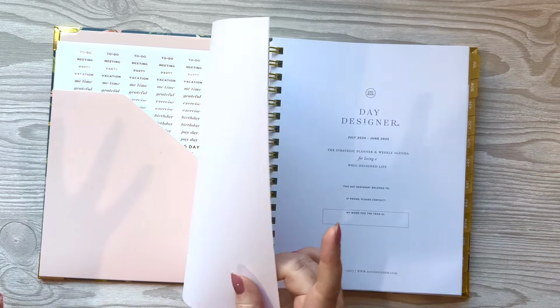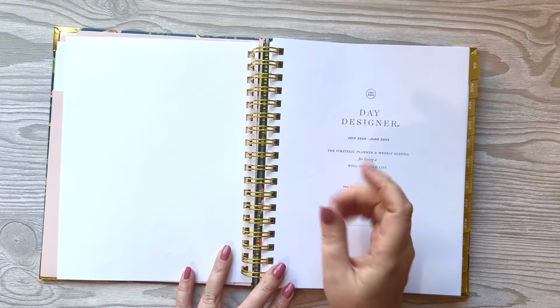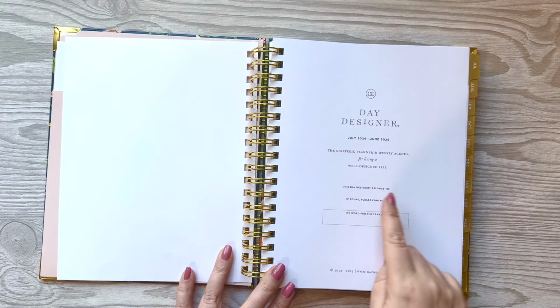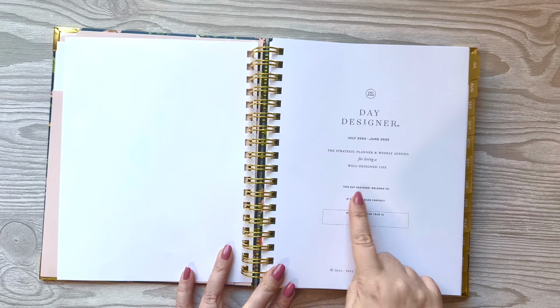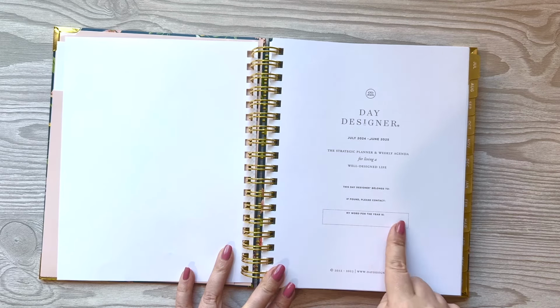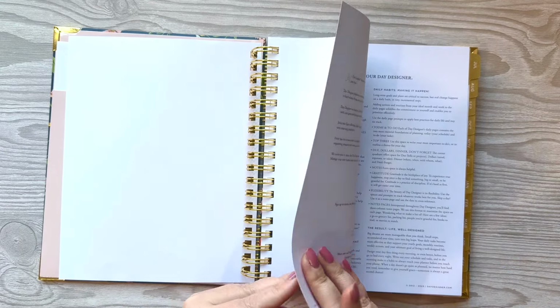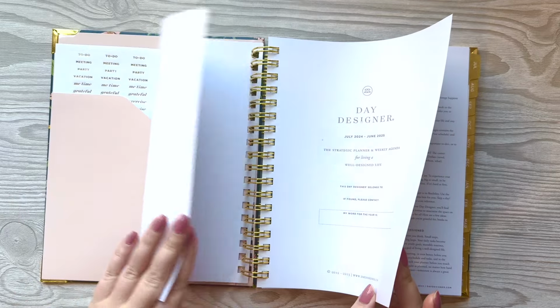So the first page is just blank, which can be protective to the opening page, or you can tear it out if you don't want it. But it says here, this Day Designer belongs to, if found, please contact. And my word for the year is, so you can put your word of the year right there in the front of the book. This is a heavier cardstock. This is like a flimsier page.